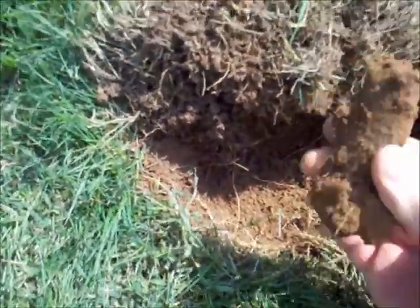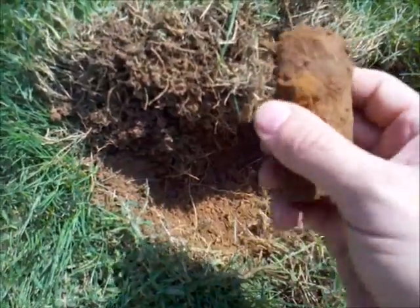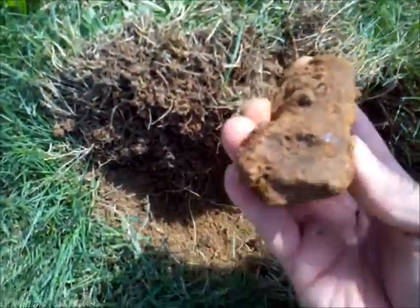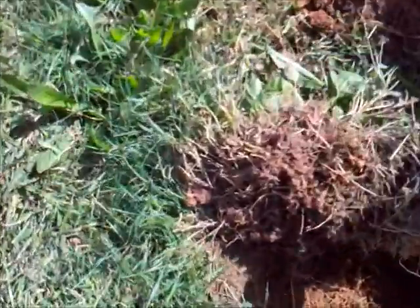Alright, dug pretty deep, about 8 inches it looks like, and found another giant piece of metal. I don't know what it is, but something that came from the railroad. It's got a peg right there, so that was machined out. And it's big, whatever it is. I don't know. So, yeah, see. Well, on to the next one.